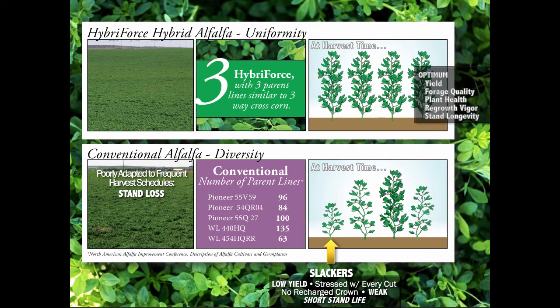Since there are no genetic slackers in the HybriForce hybrid alfalfa, these hybrids can thrive when subjected to a frequent harvest schedule. In addition to the advantages of yield, quality, regrowth, and stand longevity, HybriForce hybrids and a frequent harvest schedule can contribute to water use efficiency. How so?